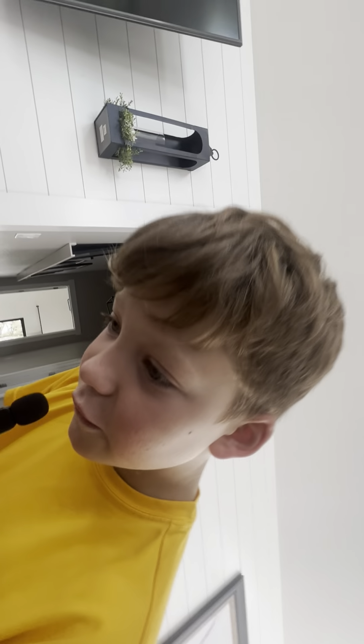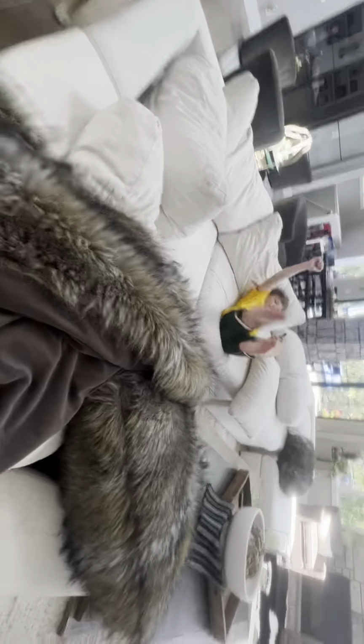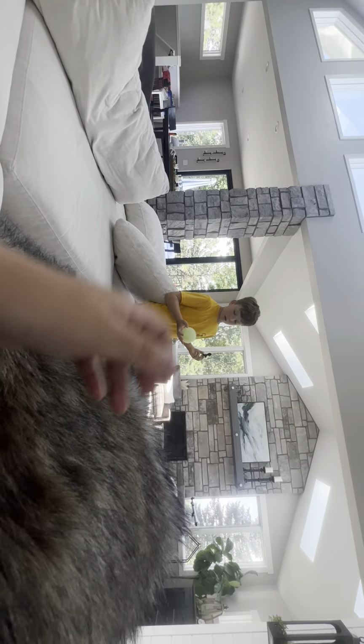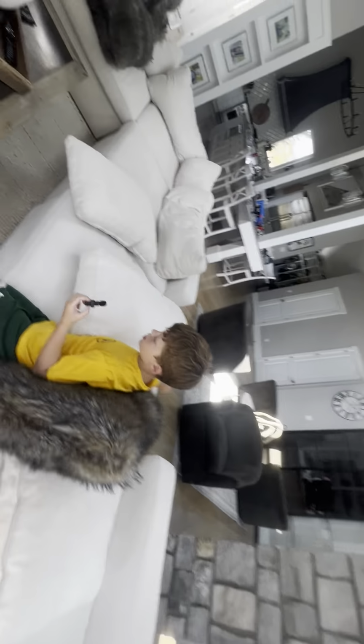Okay, and we have this blanket right here, this beautiful blanket. This pillow and the couch. Very nice couch. Isn't that just great? Okay, we have glow in the dark one. This thingy, a pillow, a TV remote, and board games on there.